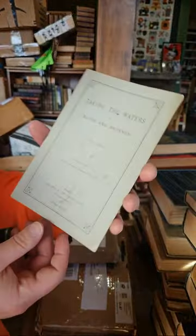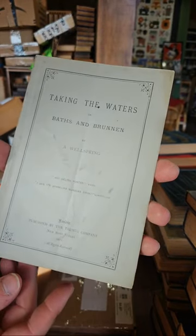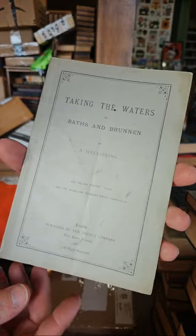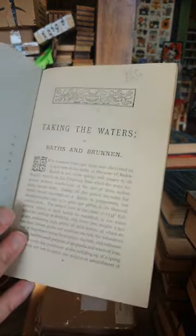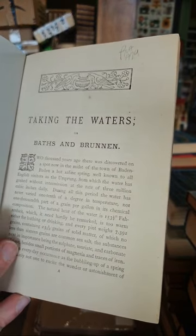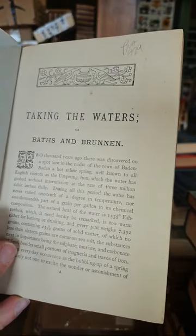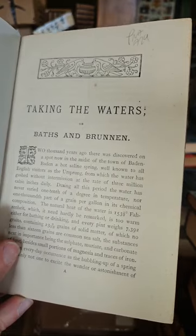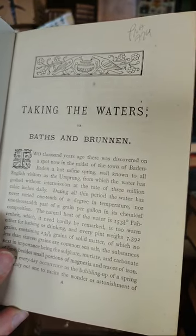Let's see this little booklet, Taking the Waters or Baths and Brunnen by a Wellspring, published in 1877. 2,000 years ago, there was discovered a spot now in the midst of the town of Baden-Baden, a hot saline spring, well known to all the English visitors, from which the water gushed without intermittence at a rate of 3 million cubic inches daily. That's a lot of water.